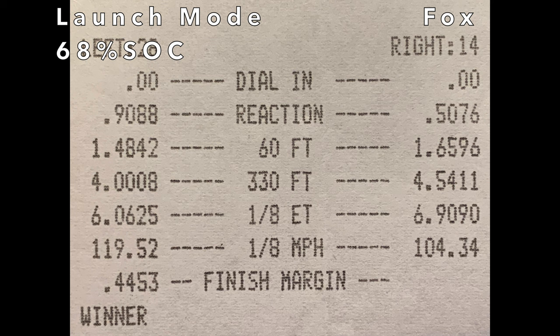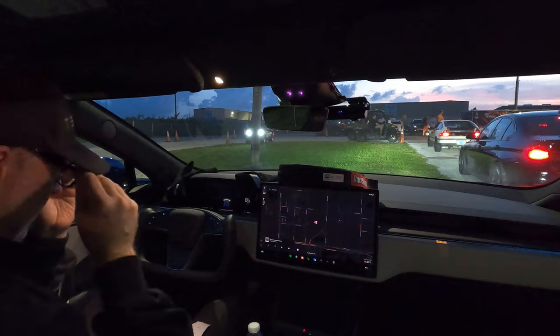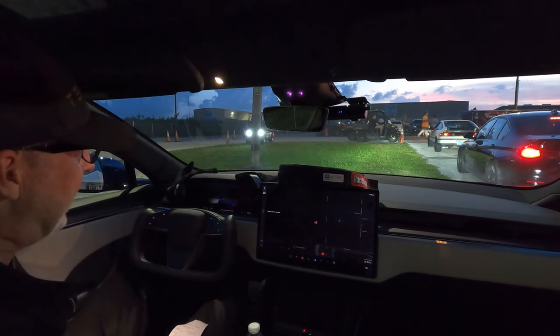I gave him 0.4 of a second on the tree by giving him the move. He left at 0.5, I left at 0.9. Still caught him with room to spare with a 0.44 margin at the finish line. Wow, we were 4.00 at the half track and a 1.48 60 foot. That's quite amazing for 66% battery state of charge. Man, if we would have come with more charge, we'd be in the fives easily. Yet we ran a 6.06.